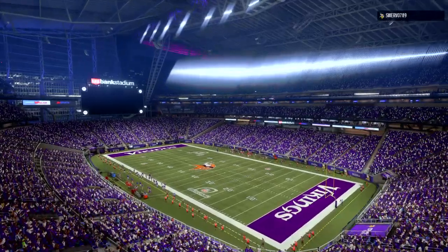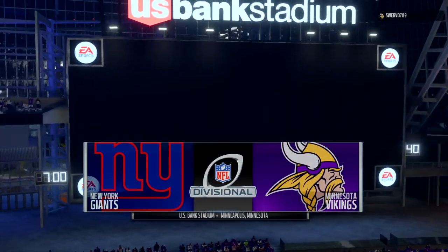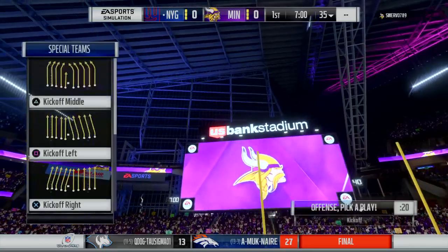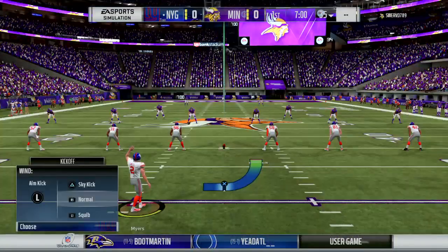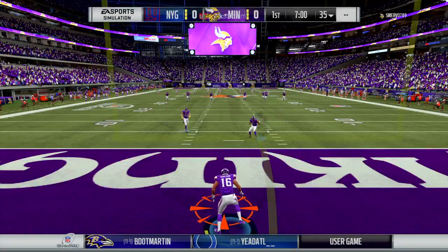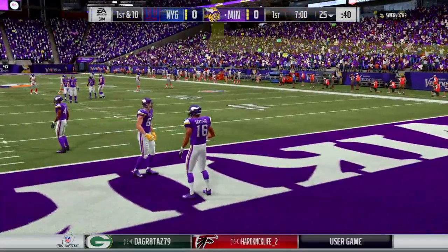And we find ourselves at the stadium that played host to Super Bowl 52, the wondrous U.S. Bank Stadium in Minneapolis. Coming up, an important divisional round matchup in the NFC between the New York Giants and the Minnesota Vikings. One of two spots in the NFC title game awaits the winner here as we're underway in the divisional round of the NFL playoffs.